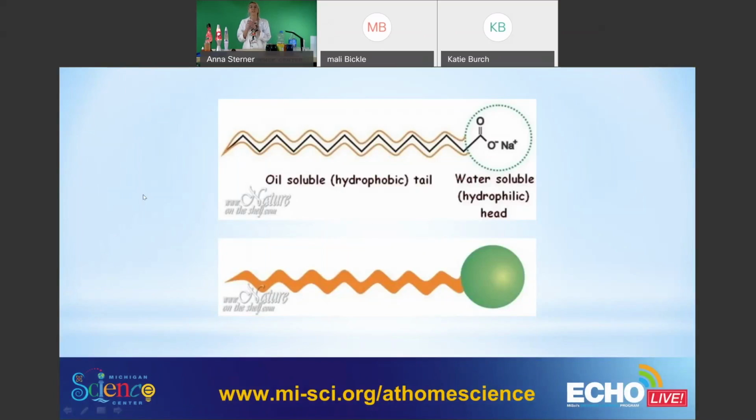So this is a surfactant molecule. An example of a surfactant is actually dish soap. Dish soap is a great surfactant. That's because the molecules have a water-soluble or hydrophilic head. So this green part of the molecule is hydrophilic. It loves water because it is polar. You can see that it has a positive and a negative end, just like water molecules do. So it can stick to them like a magnet.